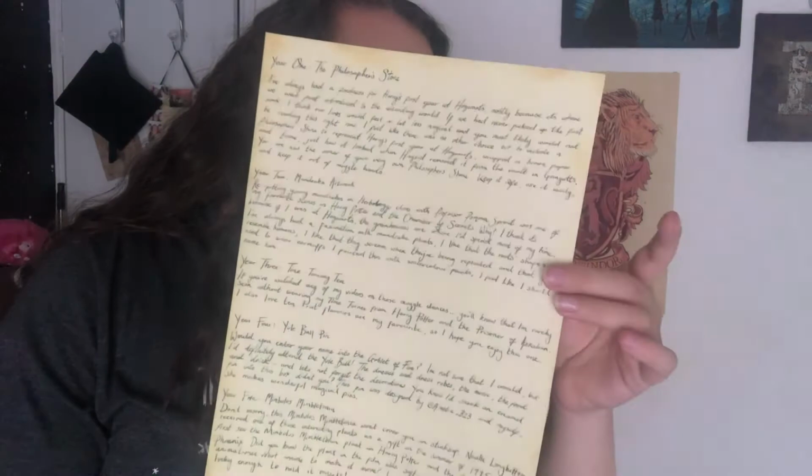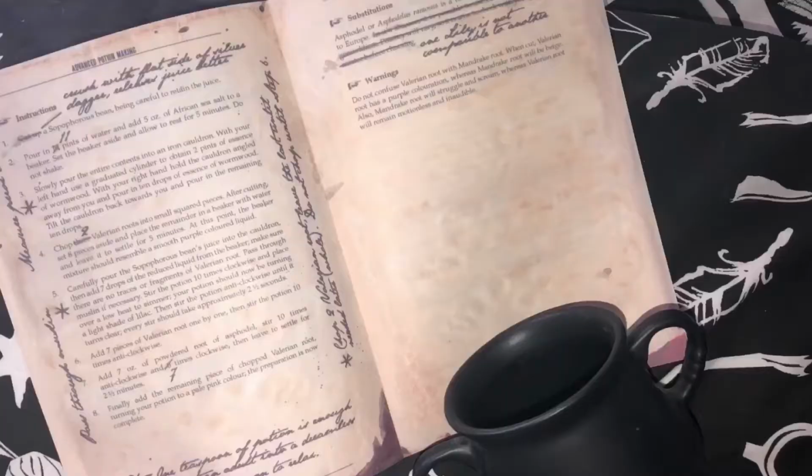Okay, so this is like another letter. Oh, I think this is the cheat sheet. Okay, that is the cheat sheet. We're not gonna play games with that. It looks like a piece of parchment and loads of gorgeous writing. Wow. Right, we're not gonna play games with that. I want to put that down because there's some more.